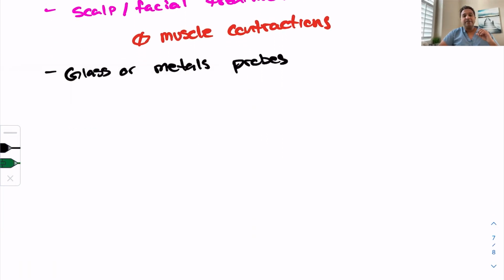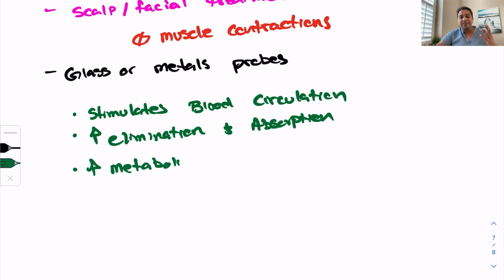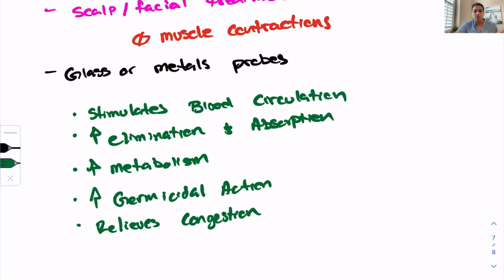There are a lot of good benefits of the Tesla current. It stimulates blood circulation. So remember, if you're stimulating blood circulation, you are eliminating all the junk that the body is making and allowing for absorption of better products for your clients. It increases metabolism, therefore, new blood, new metabolism, or better metabolism of the cells there. It also acts as a germicidal action. It's helping kill off germs or bacteria from the skin. And it relieves congestion because of all those clogged pores. So that's why Tesla current can be very important in helping you achieve your client's goals.